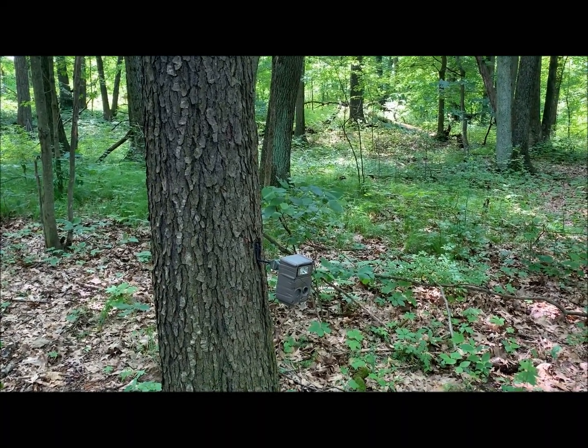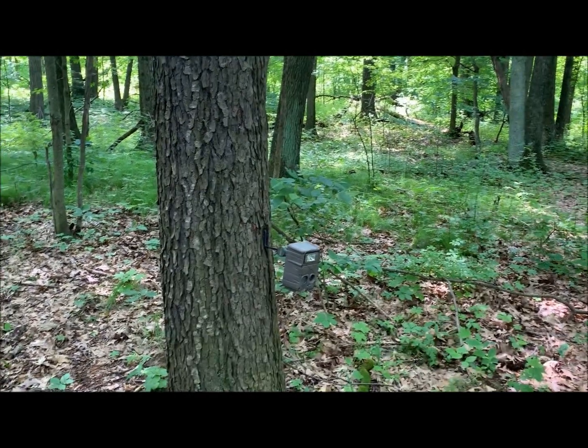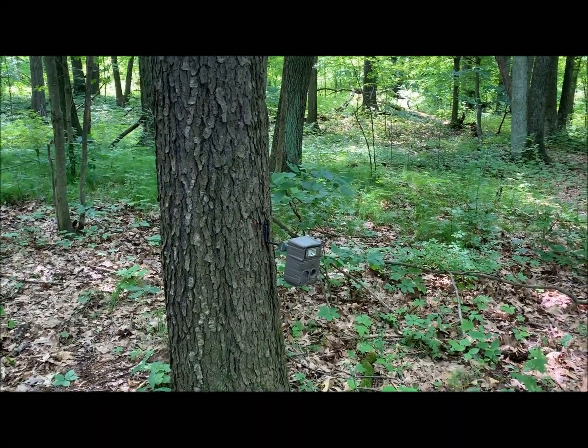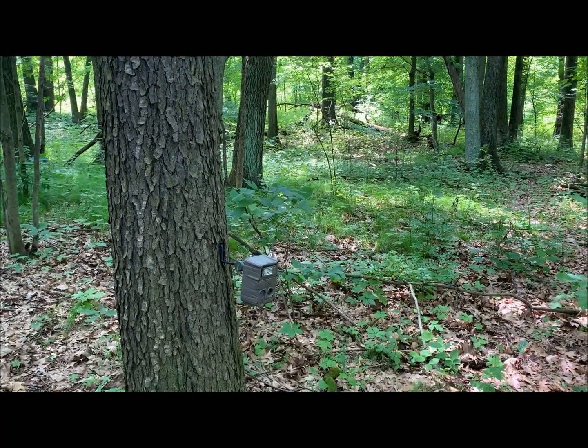Anywhere that's not in deep cover, I'll stick one of these cameras out, one of the Stealth Cams or one of the Cuddeback non-Cuddelink cameras. Anywhere easy to get to where I'm not going to disturb a bedding area or anything like that.